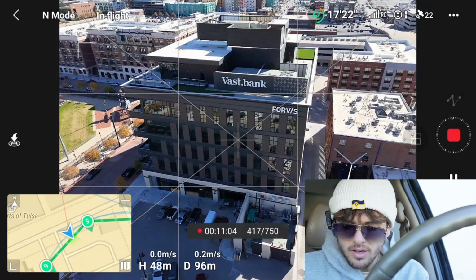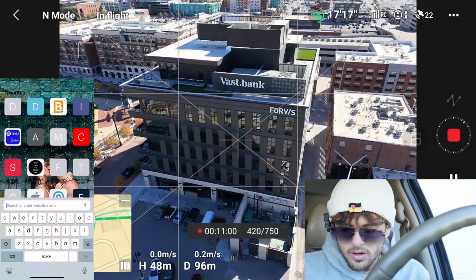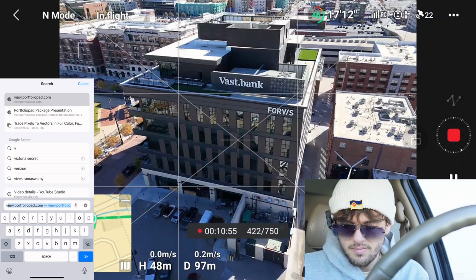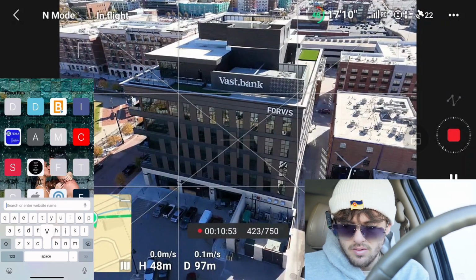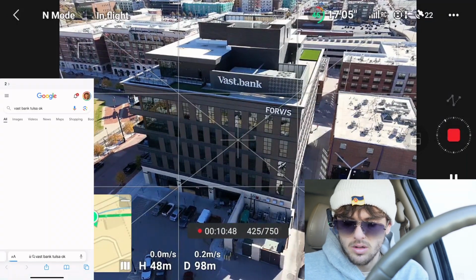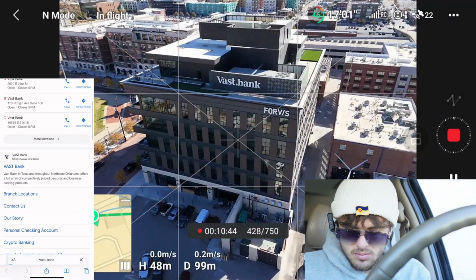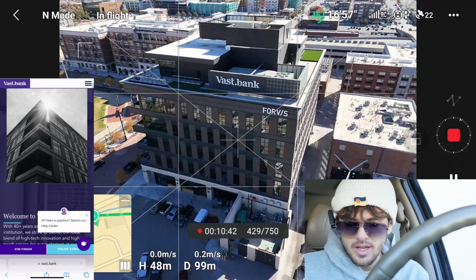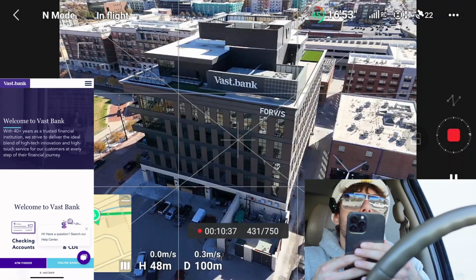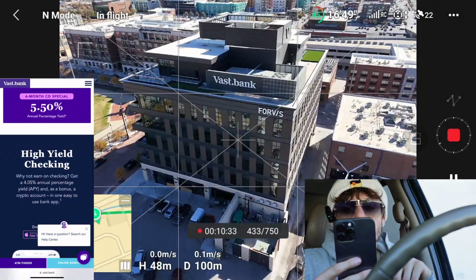Let's learn about Vast Bank today. How'd they get to Tulsa? Right, so we got screen recording. Now we got Vast Bank. Sorry, I cannot spell Tulsa, Oklahoma. Okay, so who is Vast Bank? They're not just a local bank. I've heard that they're national, but let's see. Let's learn about Vast Bank.